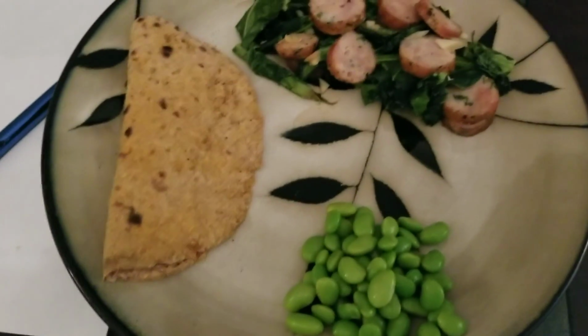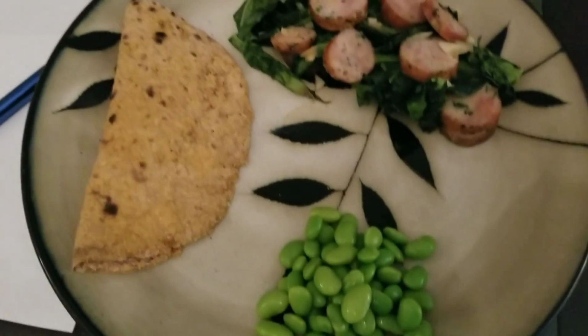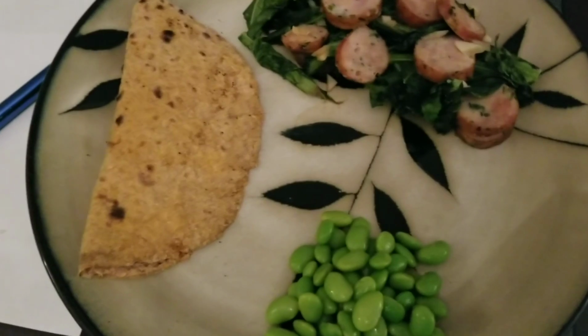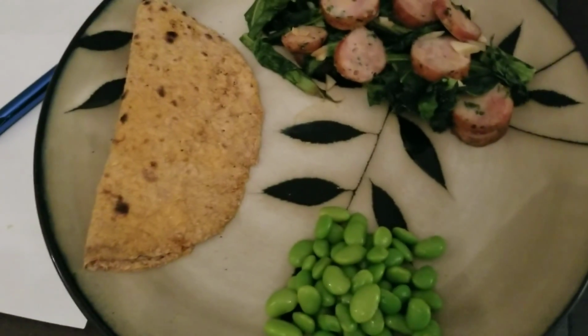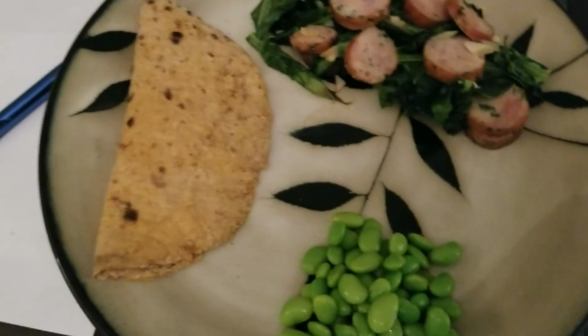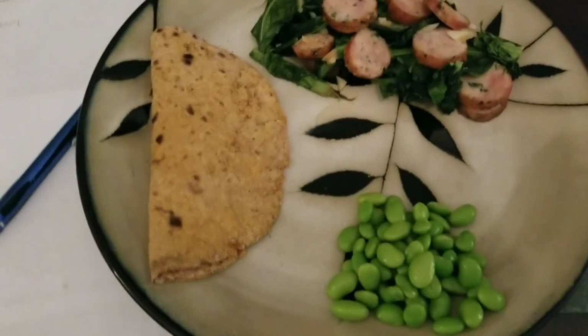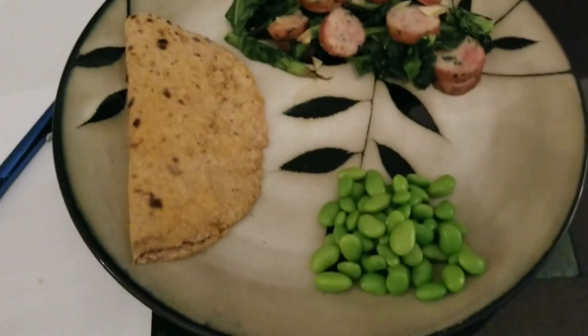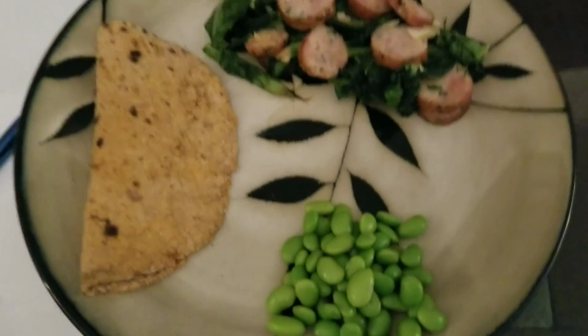And it's okay. It's not my favorite, but I'd rather have this than a store-bought tortilla, because I can't stomach the smell and taste of a store-bought tortilla unless it's a corn tortilla. But if it's a flour tortilla or whole wheat flour, I can't. It smells very chemically to me.